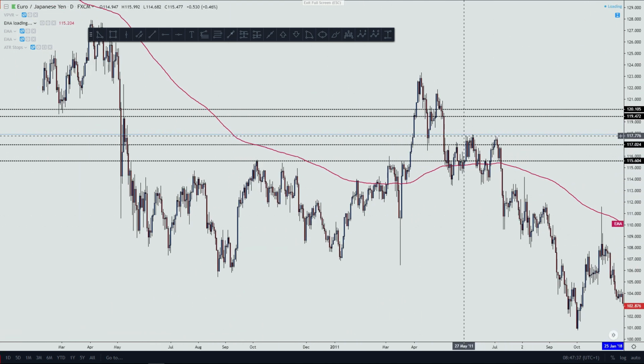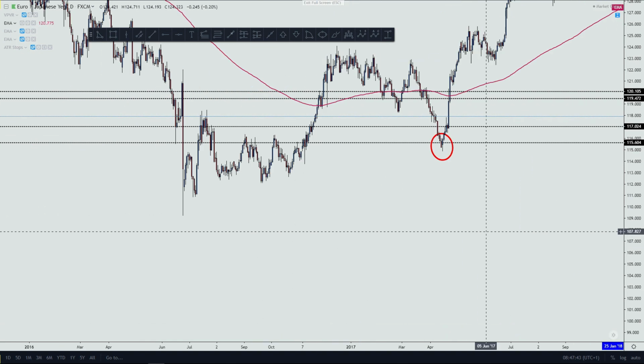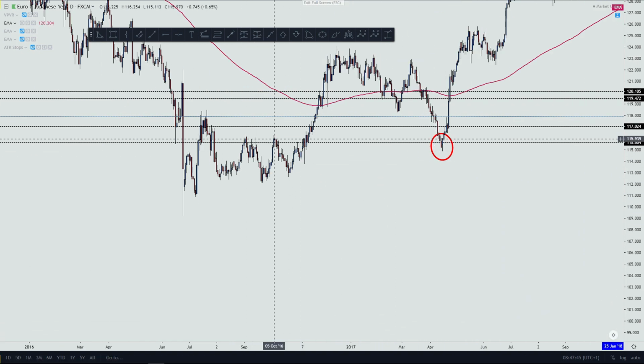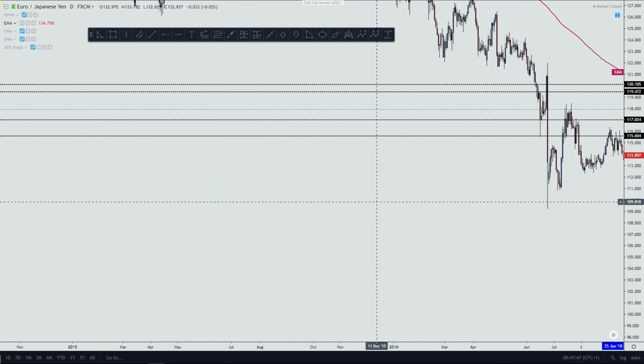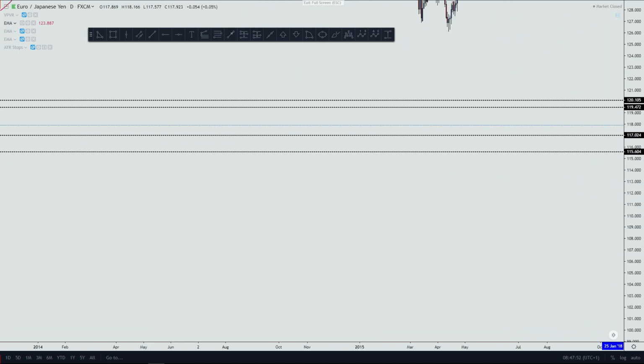A little bit of action here. The bigger level is the 115 level below it. You can see 115 certainly held some wickage there, some major price action in the past.